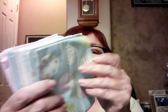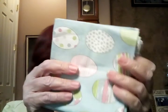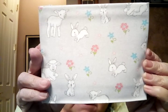So there's this Easter egg one, which is the right colors, but of course those are chicks, so maybe an egg. There's 2 of that, and then this one, it says He is risen and things concerning Easter. This one is little crosses. This is real cute. It's not as pastel as the eggs. And I really like either this one or this pink one. Maybe one of these in conjunction with the Easter eggs.